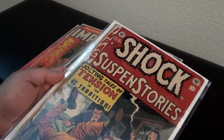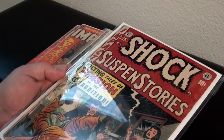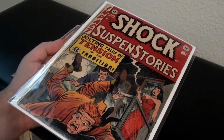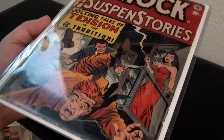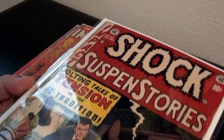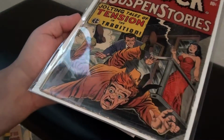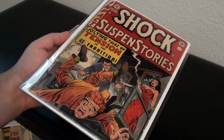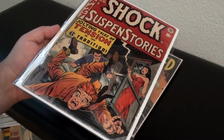And then I got an upgrade on my Shock Suspense Stories number 10. I don't know if it's going to come out on this stupid camera, but this thing is amazing. It's so beautiful. The white on the cover in all the right places. The color is super vibrant. Oh, just amazing to have this. This is just a gem right now to me.